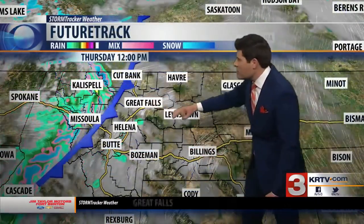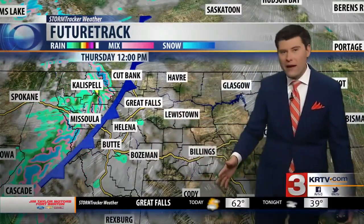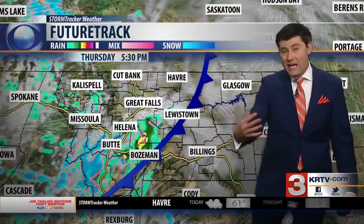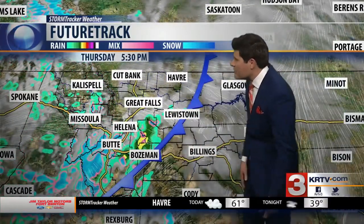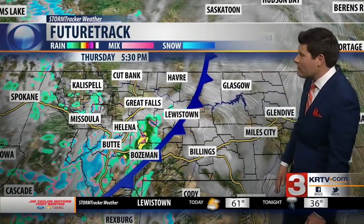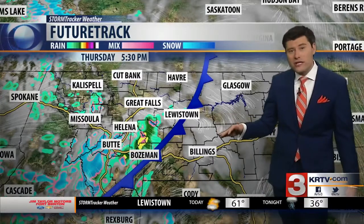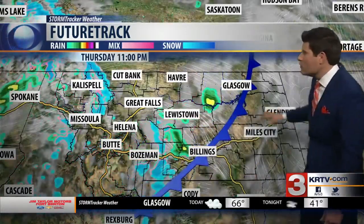So along the leading edge of that cold front, we could start to see some spotty showers even before the noon hour in and around Helena. But most of that rain and mountain snow is going to stay into southwestern Montana, with some of it making its way into Helena. I don't anticipate much, if any, will make it into Great Falls. So we might see a little trace shower or two, but really for the most part, we should stay pretty dry. Lewistown will likely catch a dose of that moisture then late into the evening.